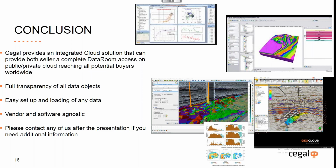As pointed out, it's very easy to set up, and the loading of data is done from anywhere really.